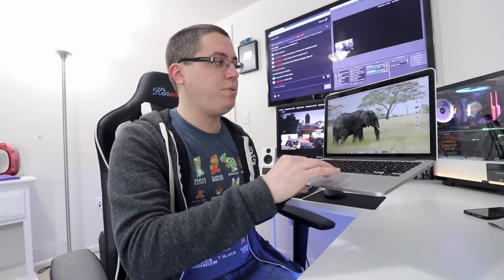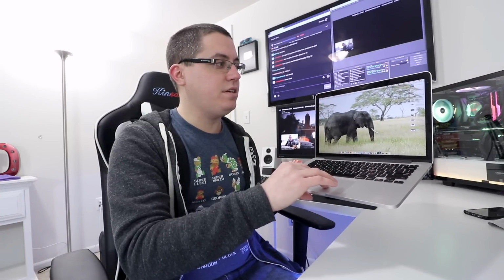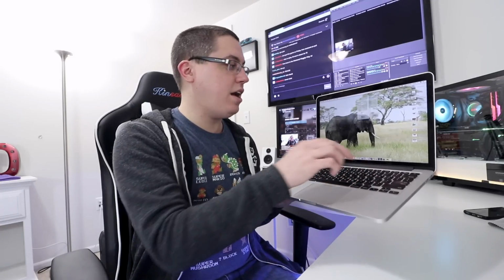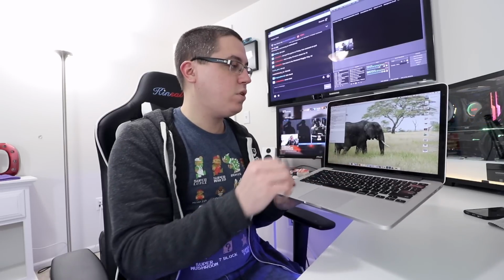So let's plug in the shrimp, and it is not showing up. Oh, there you go. It's working. Command I, capacity, 16 gigabytes. All right, cool, not bad.